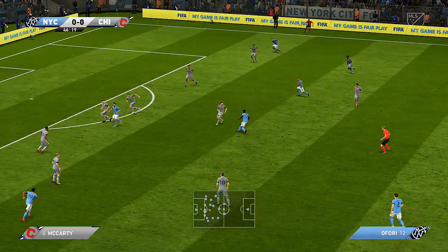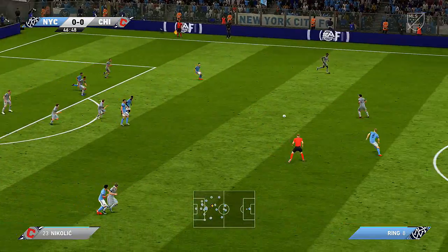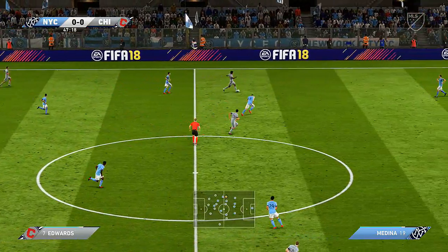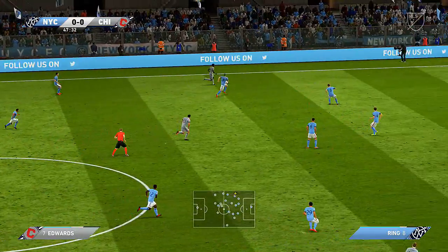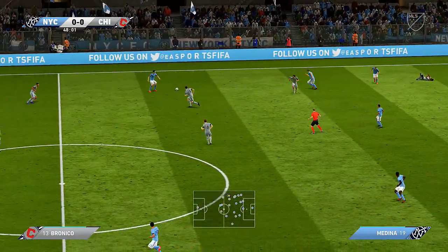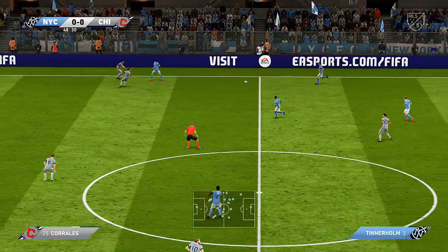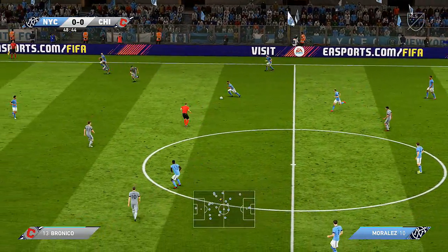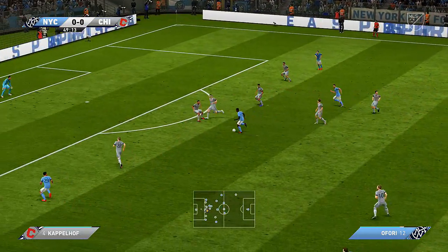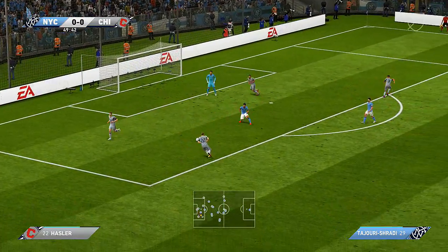And here they are on the attack. Now, this is an interesting attack. Here's Edwards. I think the wide man's got a chance here. There's space out near the touchline. A timely challenge. Maximiliano Morales read the intentions of the opposition there to make the interception.